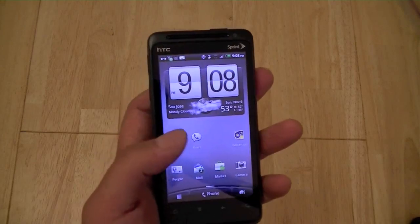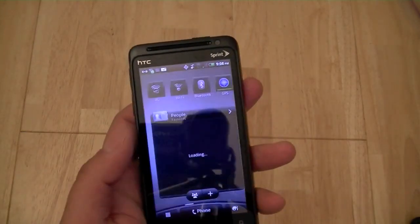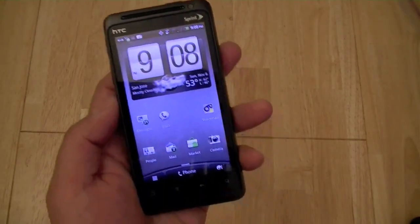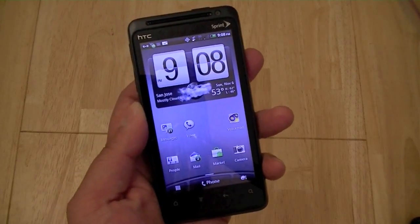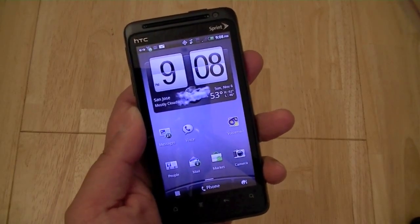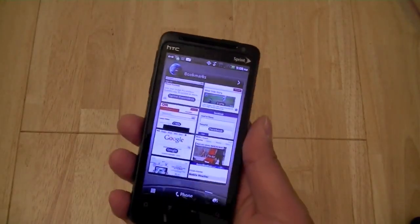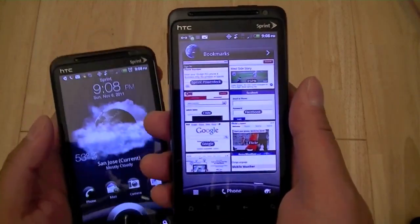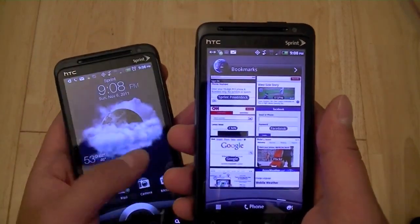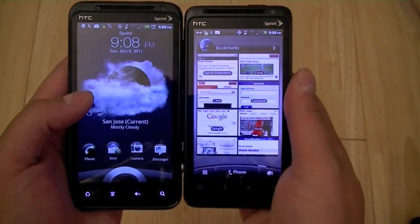The HTC EVO Design 4G utilizes HTC Sense user interface on top of Android 2.3.3 Gingerbread. The phone has a 4-inch Super LCD display with a very high resolution QHD 960 by 540 resolution. The display resolution is the same as that found on the HTC EVO 3D, but is packed on a tighter 4-inch display, so you'll notice that pictures are a little bit sharper than when it's distributed over a 4.3-inch display of the HTC EVO 3D.